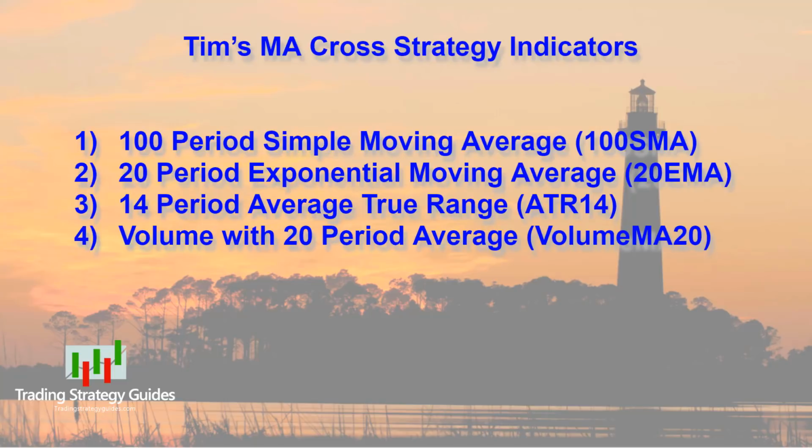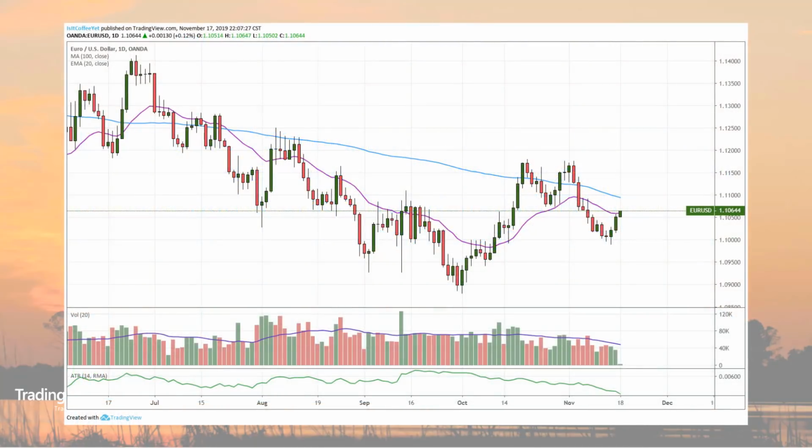For number 3, I use the 14-period average true range, which I use all the time for everything, for targeting and for stop losses. And number 4 is the volume with a 20-period average, which I use all the time as well to give me some idea of the commitment of traders. And here's a quick image of my chart.